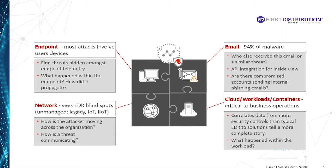What is great about this solution is you don't have to have all of the pieces of XDR to find value. You get value in starting with just one piece, any of these pieces. Customers usually start with their endpoint because most attacks involve user devices. Vision One finds threats hidden amongst endpoint telemetry. Email gets packaged together with endpoint because most attackers start within email. 94% of malware is delivered this way. You want to know who else has received this email thread and which email accounts are now compromised.